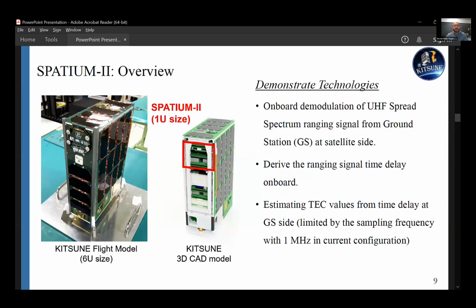Here it is showing the part of the satellite that is occupied by the SPATIUM-2 boards. We are using 1 unit size. It's important because we developed a 2U QTech standard-based system to show that we can support different types of payloads, and the SPATIUM mission is unique because it is taking direct battery power, but we don't send any control from the bus system. It acts as a separate satellite.